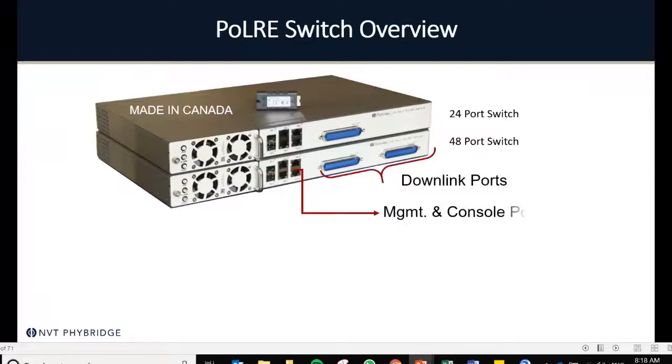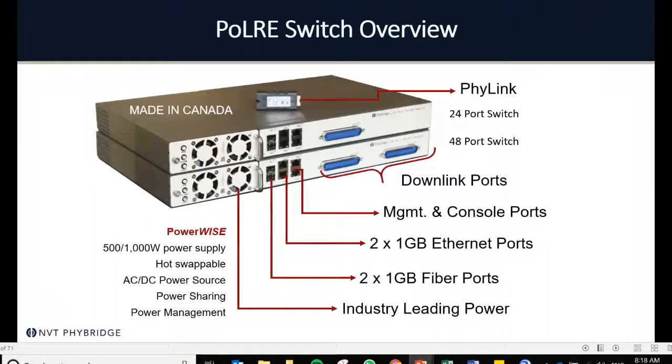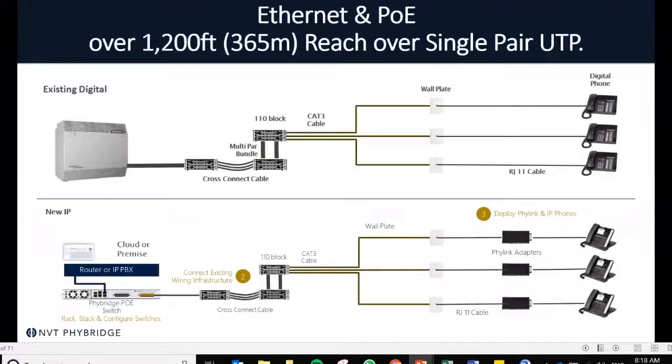Okay. Again, managed switch, 24 or 48 ports. You can see here it has an Amphenol connector. I don't know if you're familiar with the telephony applications.